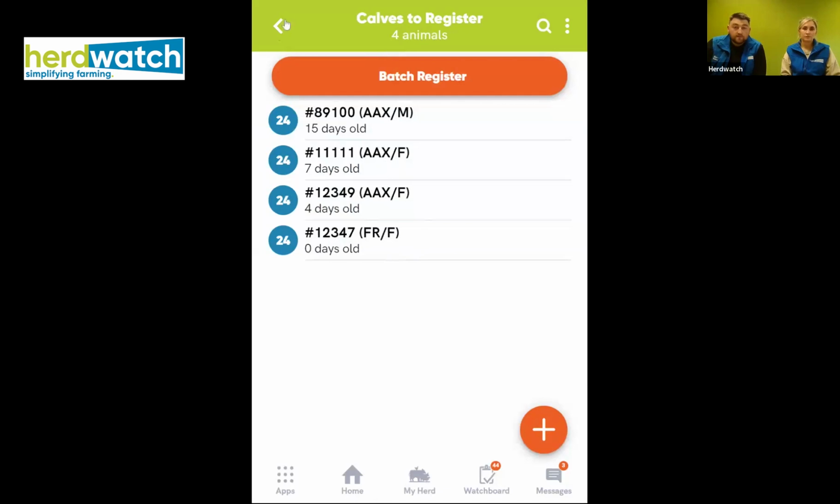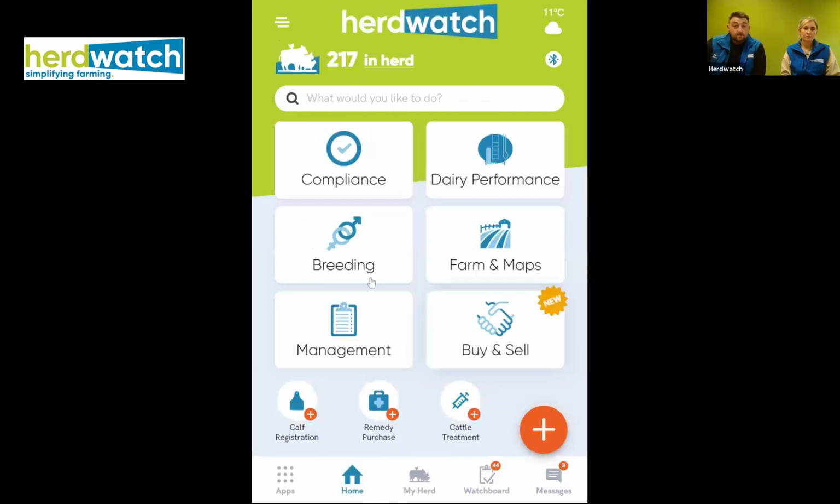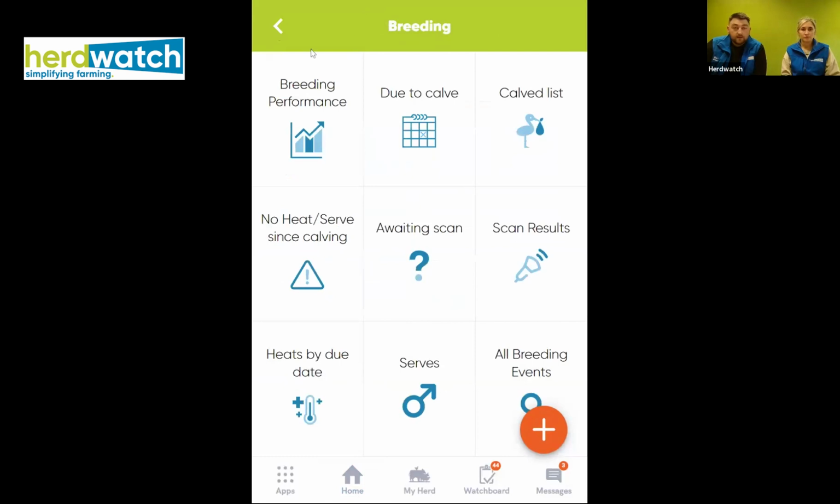So that's calf registration. We'll come back to a few different questions linked to calf registration and breeding in a while. So I'll go straight onto the breeding section of Herdwatch. As you all know, it's here on the home screen, we have our breeding tile. And in the breeding section, you'll see the breakdown of everything that Herdwatch will look after and that you can record through the app.